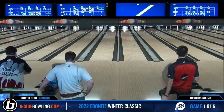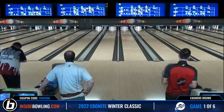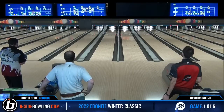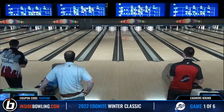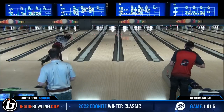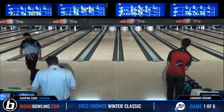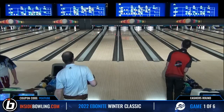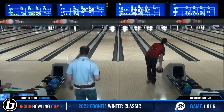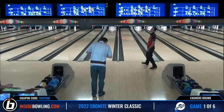This really is an event where it's strikes for show and spares for dough. There's no doubt about that. Spare shooting is so critical this weekend. Phil Watson staring at 105 in the 6th. Nice shot. 6 just leans over, doesn't quite connect with the 10. Let's see.